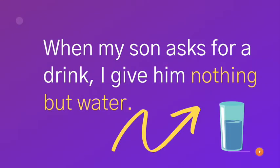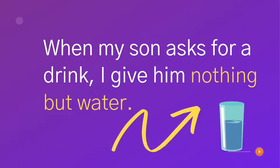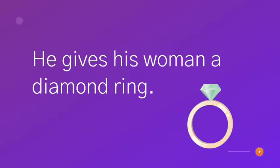Something to explore. And in line with that, why do you think the speaker refuses to give her son nothing but water? She could just say, I gave him water because he was thirsty. But it has to be nothing but water. And why those words? What does it mean? So much meaning comes with those three words.